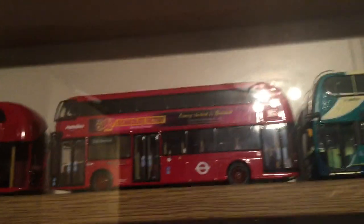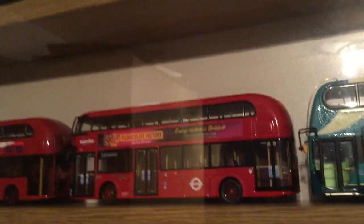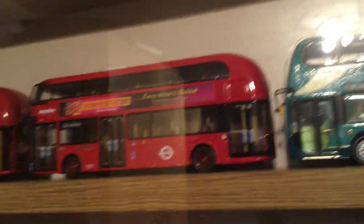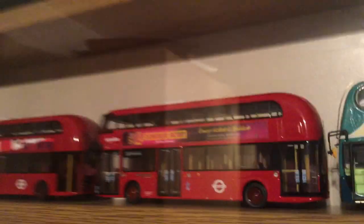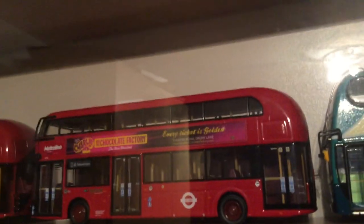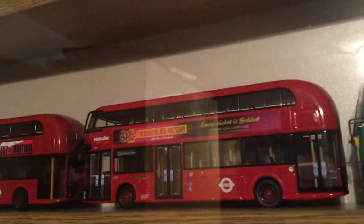Next along we have this, which is from the London Museum. I forgot the museum name, but my mum, dad, and my brother went and got this for me. This is one of the rarest models on the market. Mine's a special one because it's got the Charlie and the Chocolate Factory logo. Pretty nice bus there.